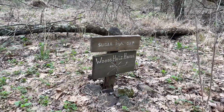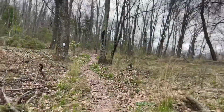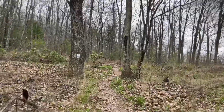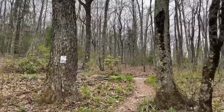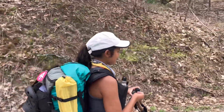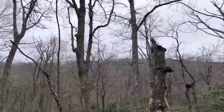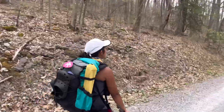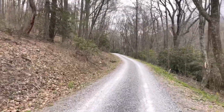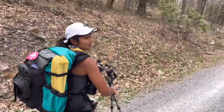All right, the road's just up ahead. We have a 0.5 mile roadwalk. Let's see if we can get there before this rain. Let's see if we're lucky. So we're walking on the road to Woods Hole. Yeah. And man, we were just up there on this ridge and you can see that the clouds are just right there. If we were walking up there right now, it'd be so misty. Yeah. It would just be awful. So it was good that we got an early start. Yeah, and I'm glad that we're on the Woods Hole.